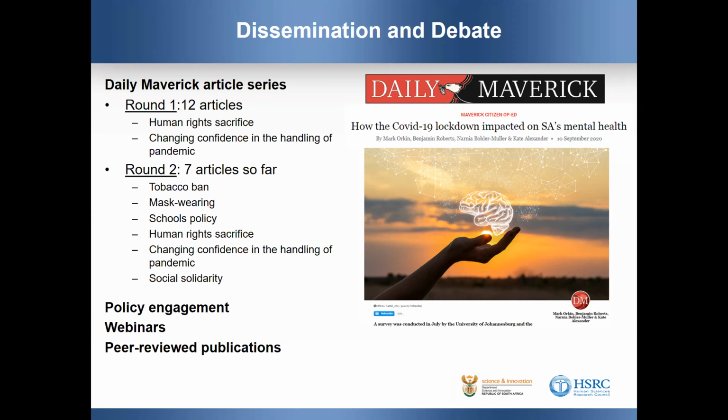again, looking at a more nuanced set of human rights sacrifice, understanding which rights South Africans are willing to forego in order to flatten the curve, as well as issues revisiting confidence, which is understanding the drivers of that. And lastly, one which will come out probably early next week is about social solidarity and how fundamentally we've seen a switch from a more positive view on solidarity within society in the context of the pandemic to one that's been fundamentally much more critical, and one which is worried about generating further divisions within the country.